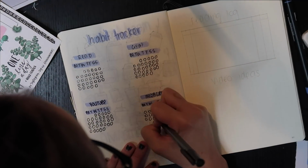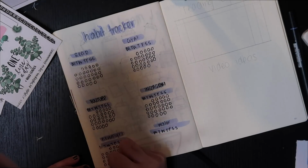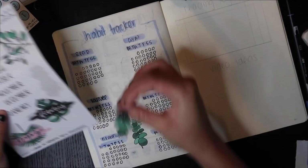I'm not in love with this habit tracker just because, as I said, I don't like my circles, but I haven't found a habit tracker that I really like yet. Once again, just going in with some more stickers from Planning with K.